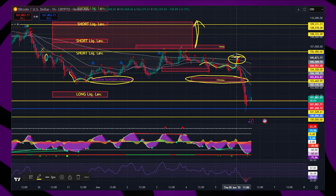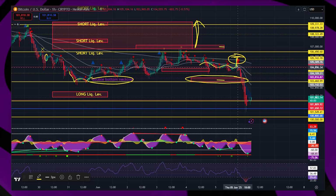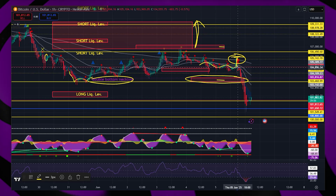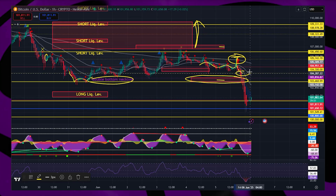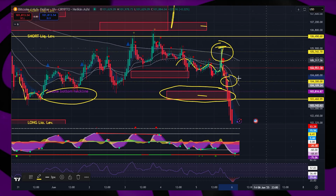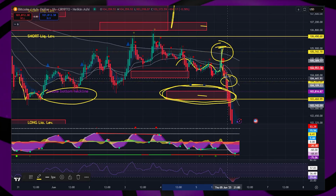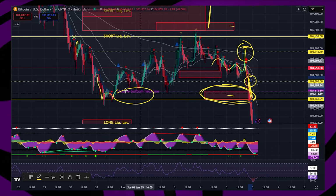The rejection at 105.9K caused a sharp drop that did not hold at the 104,300 support level. This was the first major warning. Once that broke, it became likely that the short liquidation pocket between 103.5K and 103.8K would be next. Breaking through that pocket also broke the neckline of the previous double bottom structure.